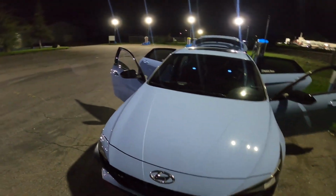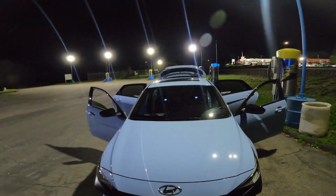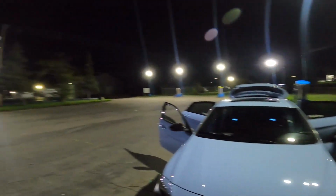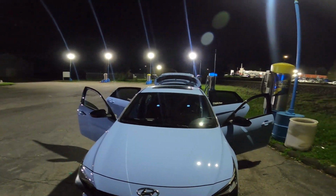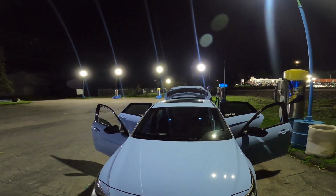You can debadge these, take the chrome off of them and just leave the black. You know, I left the chrome on it. I'm probably going to keep the chrome on it because my wheels are going to be machined, so I do want that to kind of bring the accent and the lighting of the car all into one piece.